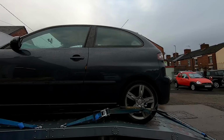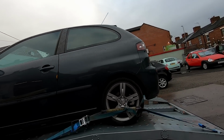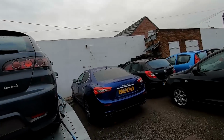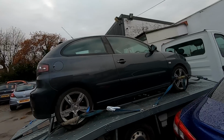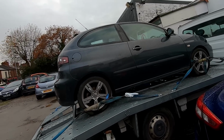It just wants a clean up. 1.4 petrol, 3-door. Going to sell. Good news that. Didn't give a lot for it. I think we just gave over 500 quid for that off the garage who we got it from. They got it in as a job, and basically the customer didn't want to go ahead with it, and then we managed to fall on our laps via a contact. It's stuff like this I don't mind buying.